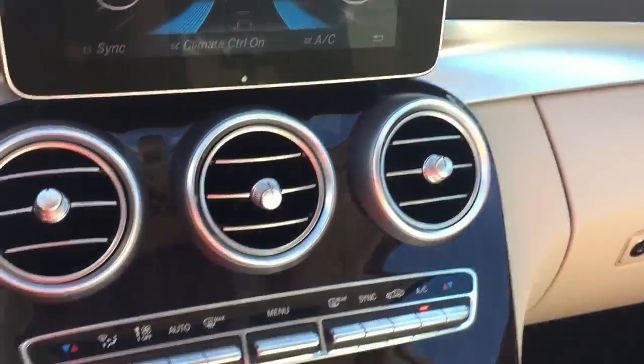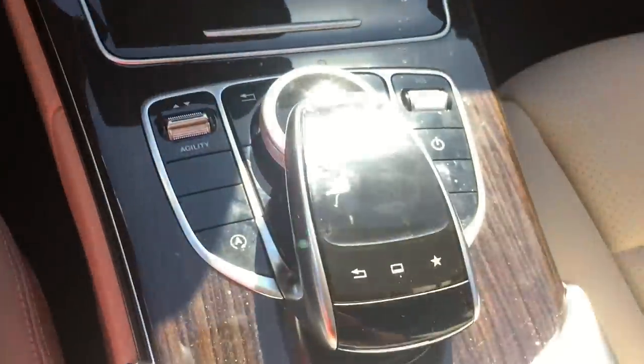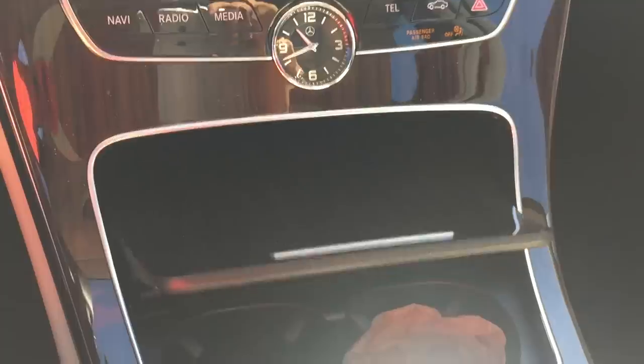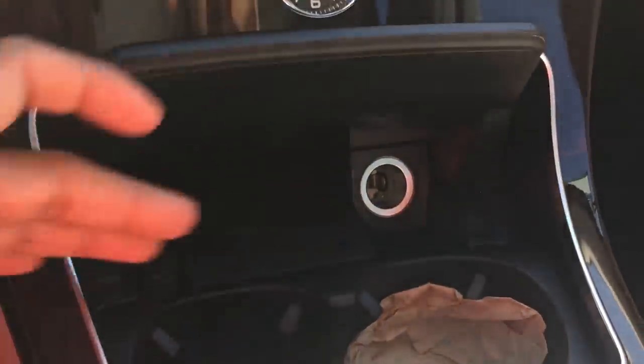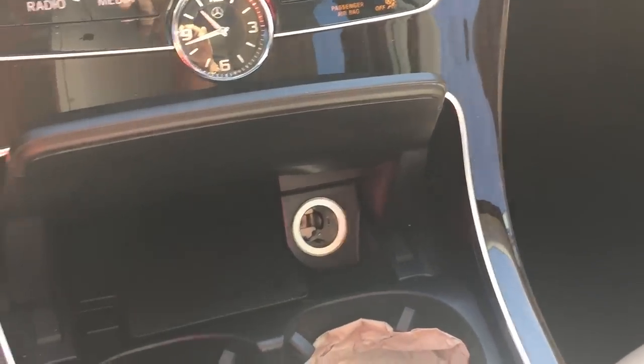You have fighter jet inspired, aeronautical inspired vents. You have this waterfall flowing center console, which is very nice. And here you have two cup holders and a little ashtray back here as well. I've noticed if you have two cups in here, there really is no place to put your phone or any other thing that you might have in your pockets that you want to take out. There isn't much room back here to put anything. So most of the time you have to put it in your center console.